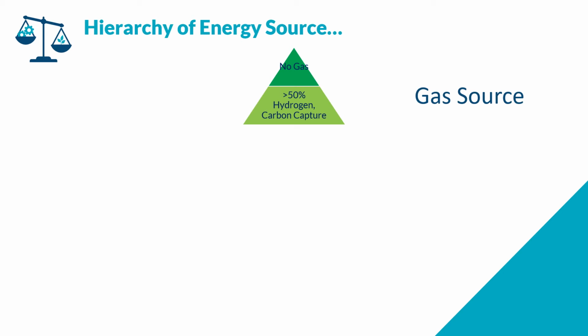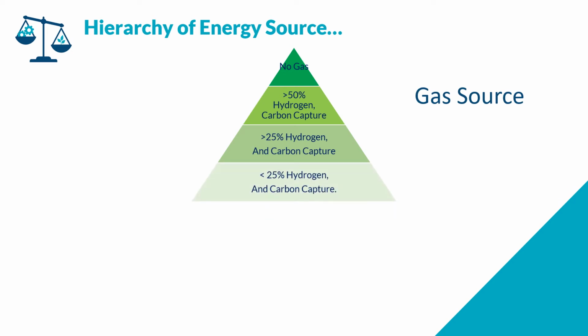So what we're saying here is greater than 50% of your gas burnt is hydrogen, and you also have carbon capture. Carbon capture is effectively put in a pipe at the end of your burner or a boiler and not allowing the carbon to release to atmosphere. So whatever technology that may be. Similarly to the electric now, greater than 25% of your gas mix is hydrogen and carbon capture. Less than 25% is hydrogen and carbon capture.